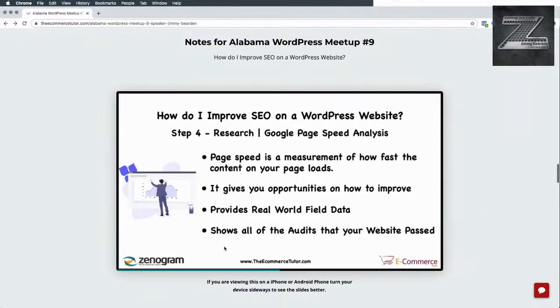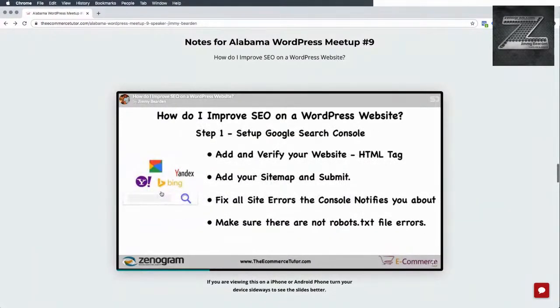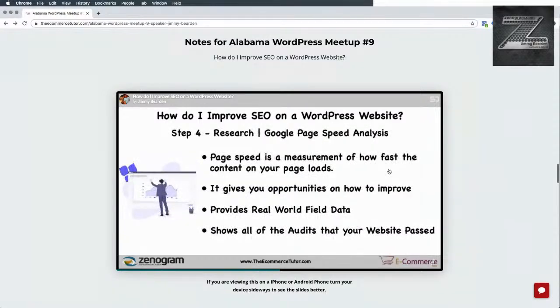Okay, so let's just jump back again to go over it. Step one, Google Search Console. Once you get that done, Google will know you're there. Step two, we can start determining who's actually come to your website. Steps 3 and 4 are just primarily research: GTmetrix.com and the Google PageSpeed analysis.